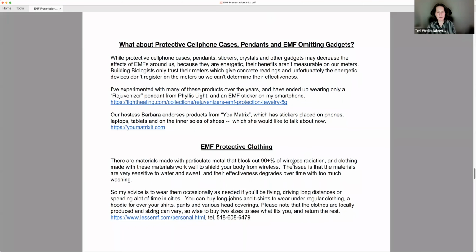Okay. So the next thing I want to talk about is EMF clothing. So as we saw with the bed canopy, there are materials made of particulate silver, and they do block the signals. So the company that makes the clothing is called Less EMF. They're up near Albany. I wear the clothing if I fly. I wear them if I'm doing a lot of highway driving or if I'm in the city for long periods of time. I acknowledge this is my neurosis, but for anyone that's interested, there is clothing that you can wear. Okay, next page.